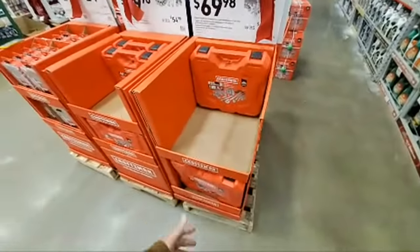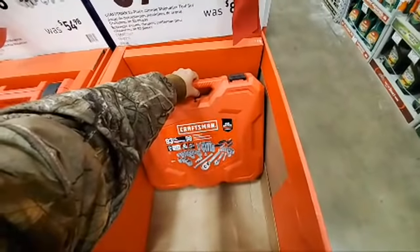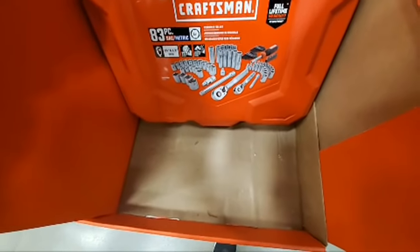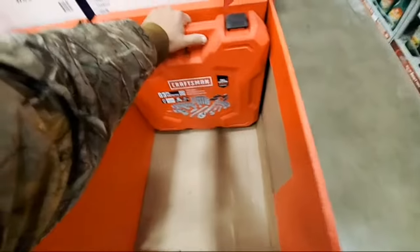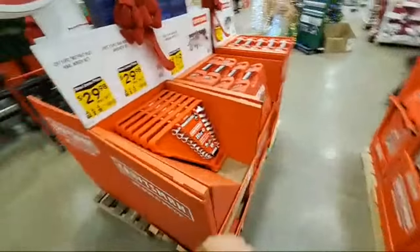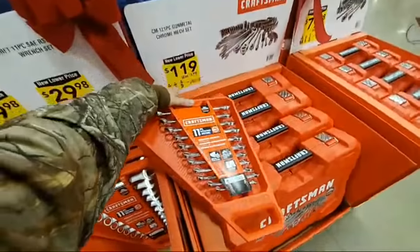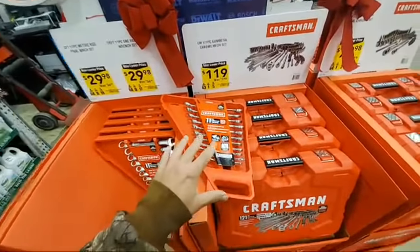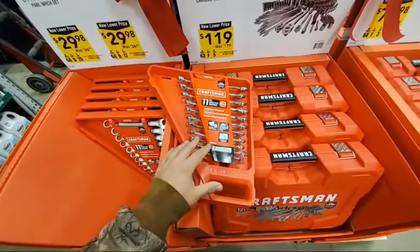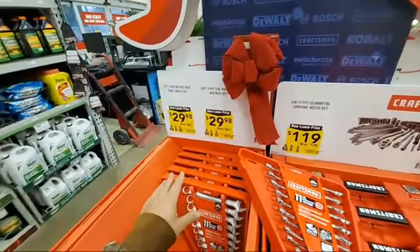All right, again, they're selling pretty decent here for Lowe's. $69, 83 piece. Not bad. 3/8, quarter inch. All 6-point, so you don't have to worry about any filler, so to speak. Here, $29. This is an 11 piece. I think the Husky wrench set had a lot more pieces than this, and it was $5 cheaper.